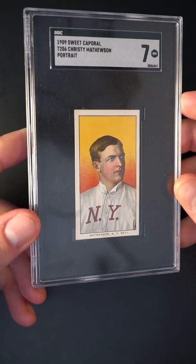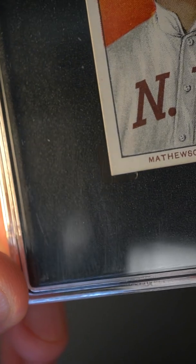This card is as good as you can ever hope for from the issue. As I mentioned, the bottom 2 corners have the subtlest little bits of wear. I mean, we're talking about very, very subtle. Just a tiny little tick to the enamel, chip, corner tip there.